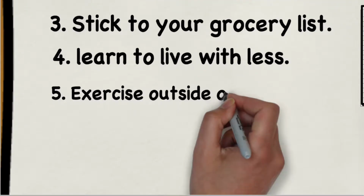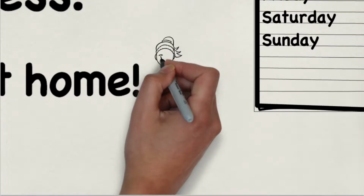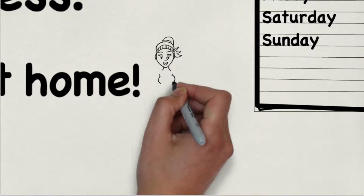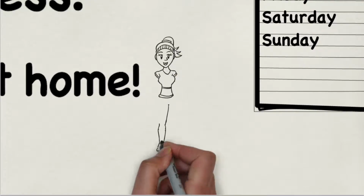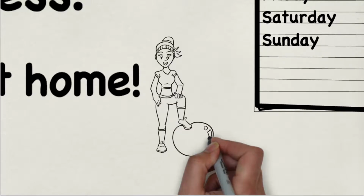5. Exercise outside or at home. You don't need to go to the gym to be healthy. I'm pretty sure that your hot yoga and spinning classes are super fun. But let's be honest here, spending $40+ a month for a gym membership is not a priority.